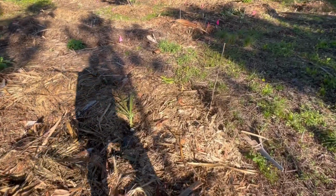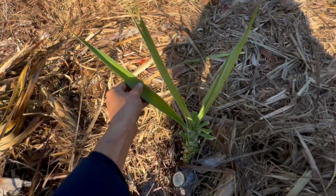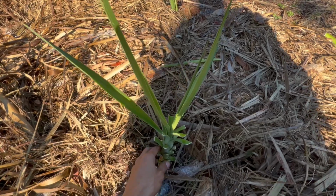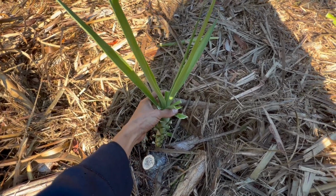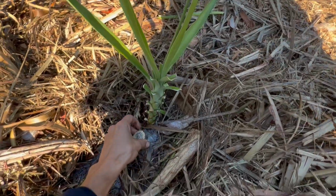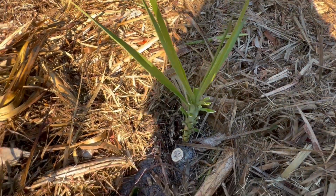Other plants like this isote, we call it in Spanish in Honduras, or huizote, I think, in Mexico too. This is a yucca, some Yucca gigantea, I think. Super resilient plant. You can plant this any time of the year and it'll take.